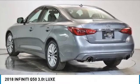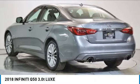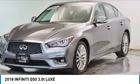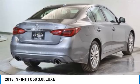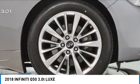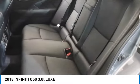We are pleased to show you the 2018 Infiniti Q50. Q50 has elevated design expression by breaking all the design rules. Along with the signature appearance, it also comes with power. The breathtaking performance of Infiniti's Q50 engine leaves nothing to be desired.